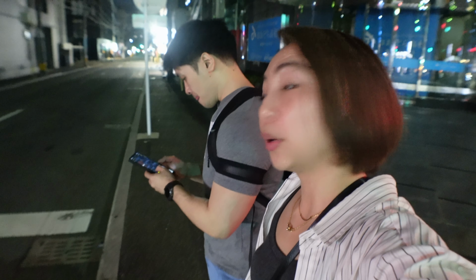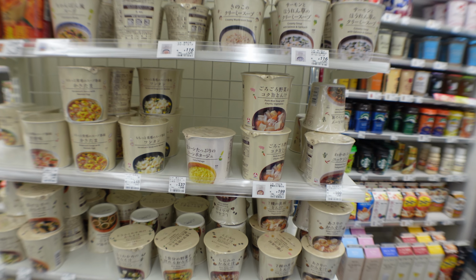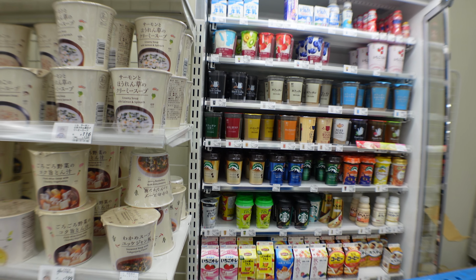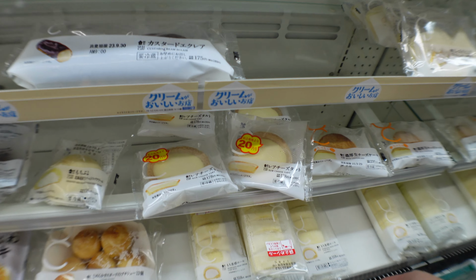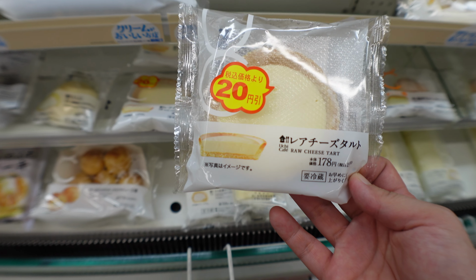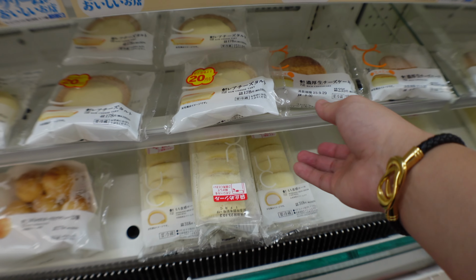Human Google Maps. Wala kaming internet, dinownload niya lang yung Google Maps at yan ang ginagamit namin pang-navigate. So nandito na kami sa 7-Eleven. Hanap ng... Ah, sorry, Lawson's. Nalilito ako. Hanap ng dessert. Cheese tart. Ano, raw cheese tart. Oh, paano masarap to? Kaso pag kumain ako ng ganito, gugustuhin ko na naman ng kape.